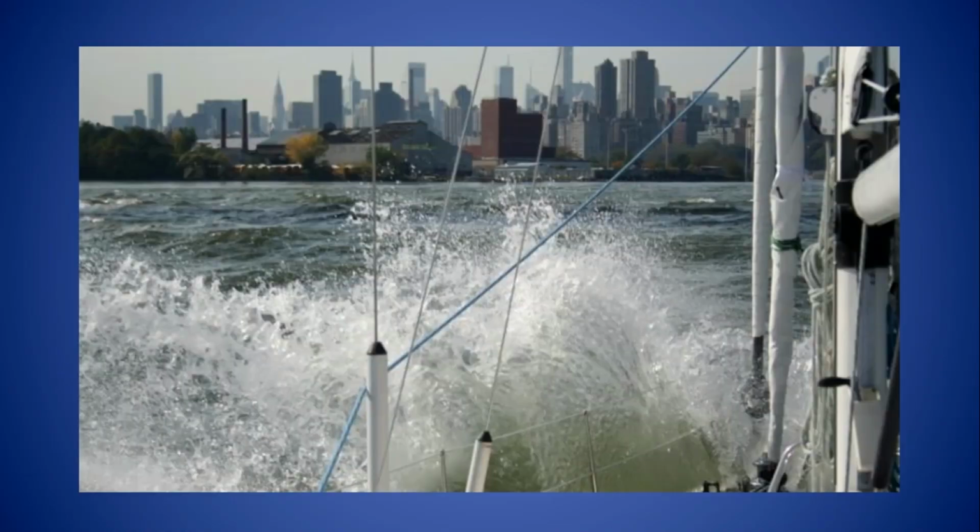And does anybody know where this is? It's the East River in New York, where the Harlem River comes in. It's a very narrow area that just has a tremendous current because it's so narrow. And the water just boils. It's all over the place. And you really have to hold on to your tiller when you're going through this area. And it's called Hellgate, which I thought was a great way to start our biopsy lecture.